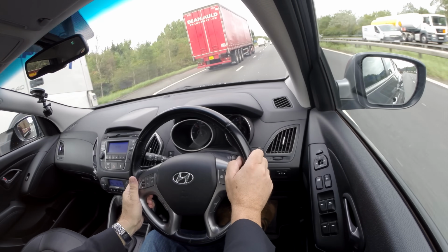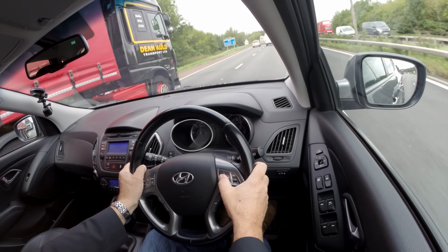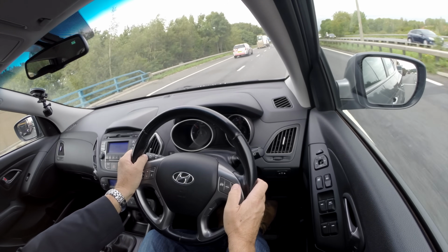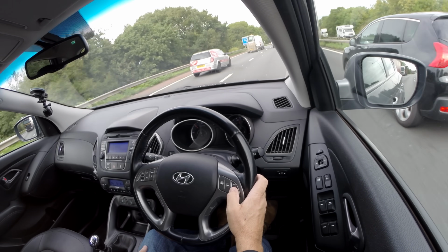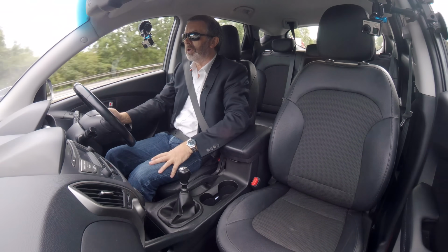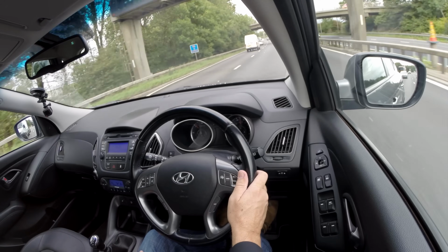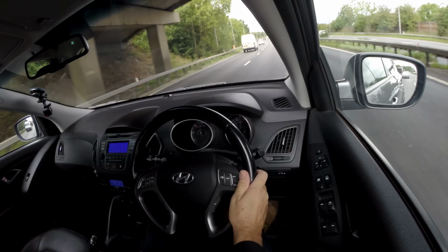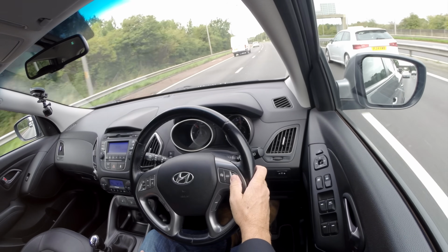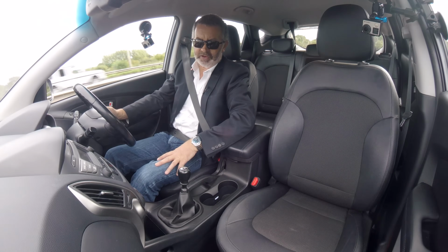So that's round about 70 miles an hour in 6th gear. Switch on, set. No, actually we're set by knocking down, and then I can increase the speed just flicking that switch up. Not sure where he's going. Just left his indicator on. So 70 miles an hour, 2,250 revs.